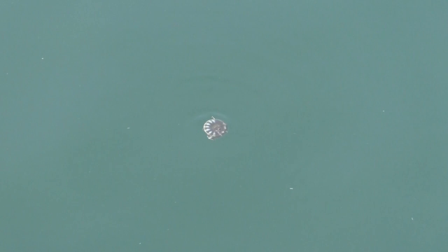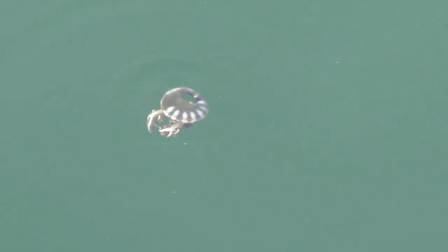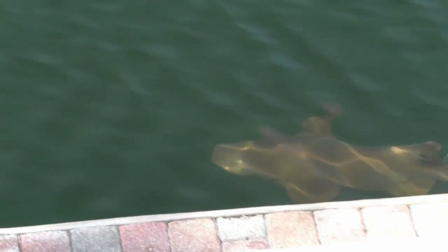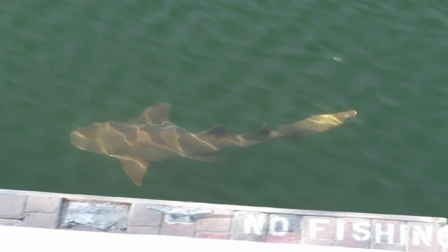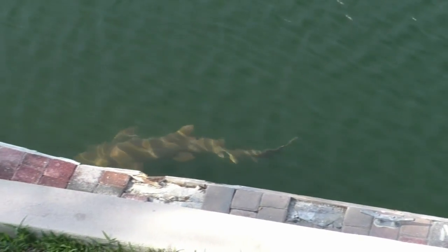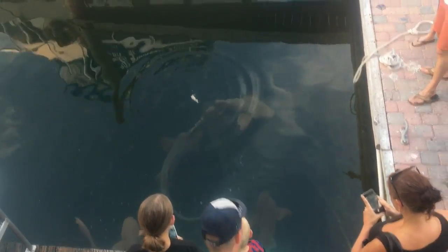Even with all the excitement on land, there's even more to look at in the water. If you look closely in the harbor, you might find these Cassiopeia jellyfish. There's also plenty of nurse sharks swimming up and down the harbor, and it's no wonder why. They are waiting for the fishermen to come in and clean their catches so they can eat from the discarded scraps.